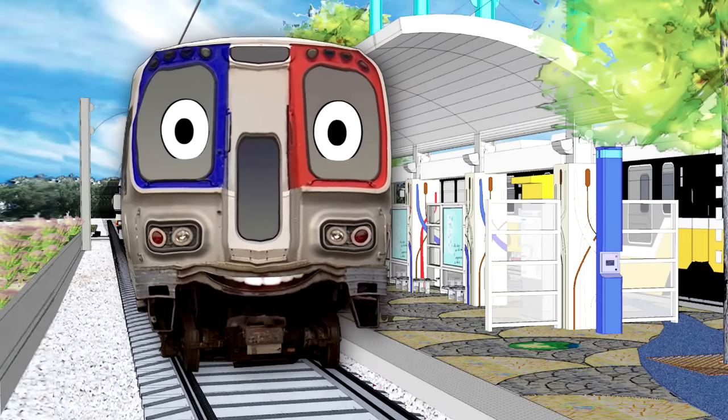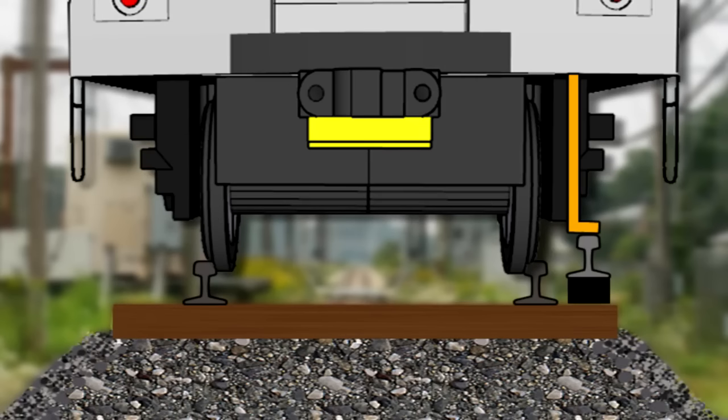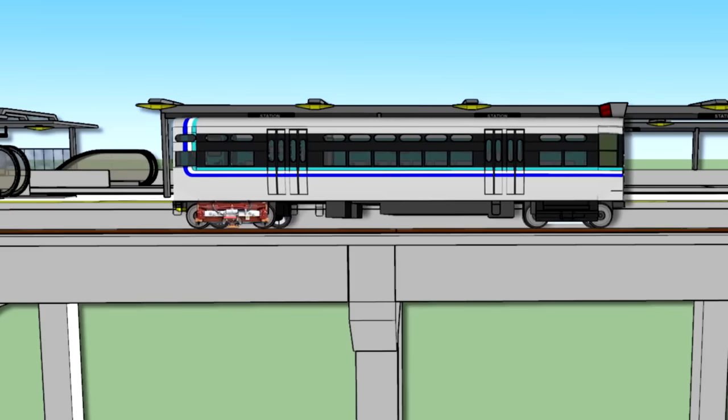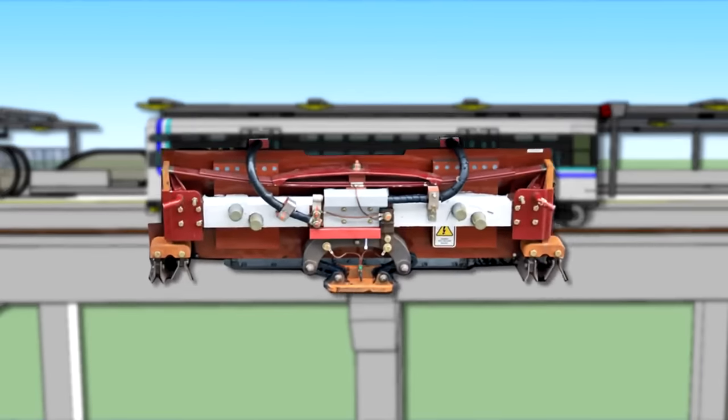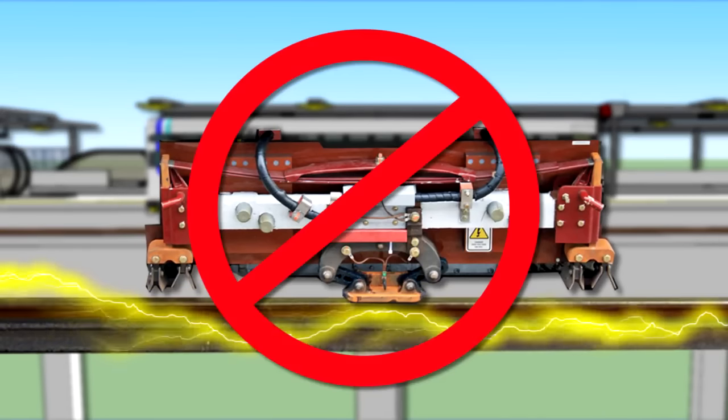Everybody knows a train runs on two tracks, but guess what? Rapid transit trains have a third rail. Why? That's where they get their power to run. These trains run on electricity, hundreds of volts that move through a contact shoe that drive electric motors attached to the wheels. And that third rail is dangerous.